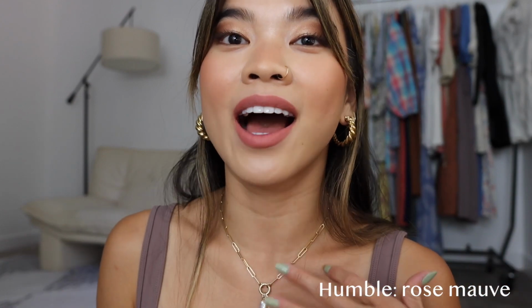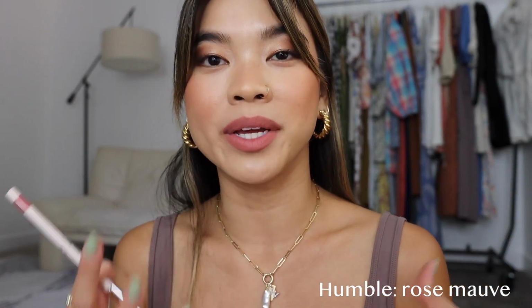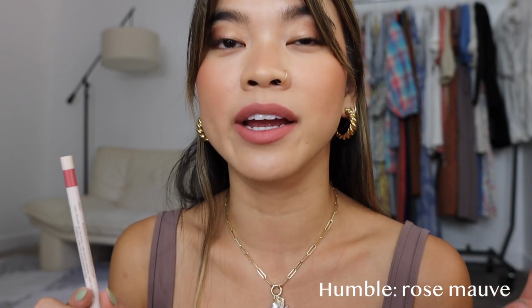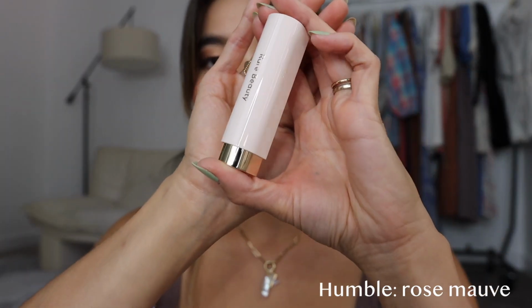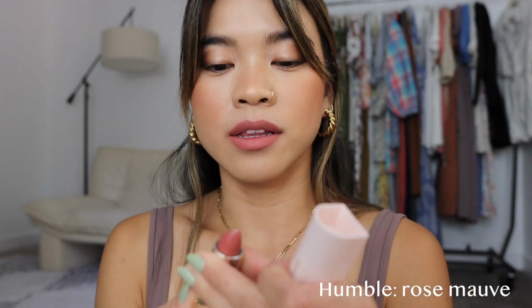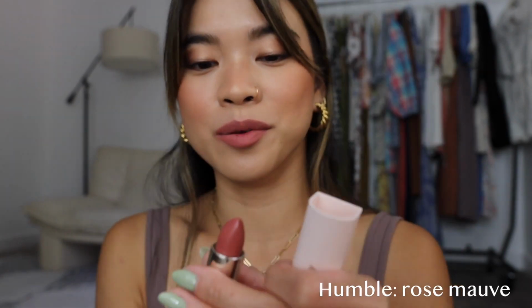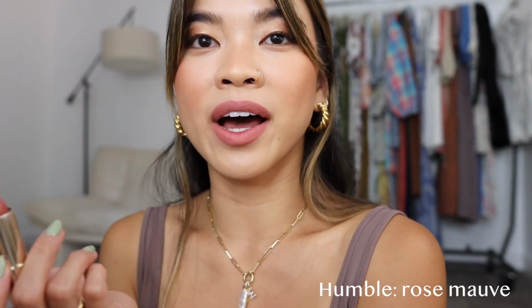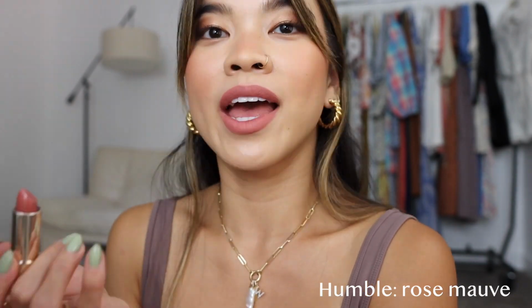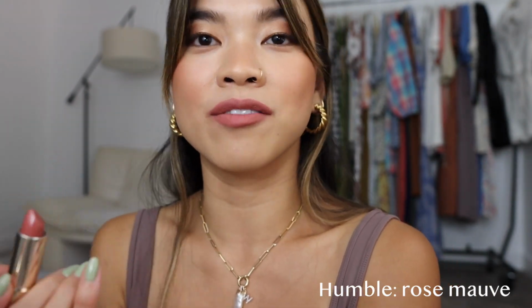This shade, again, so flattering. I definitely feel like if you have medium skin tone, this is a really great shade. It can definitely go built up and be a little bit more bold. You could wear this a lot lighter as well. I love the way that this looks on. And then this is the shade Humble in the lipstick. Super, super flattering, every single shade. I just feel like it's not that often you find a lipstick line where you could see yourself wearing legitimately every single shade.